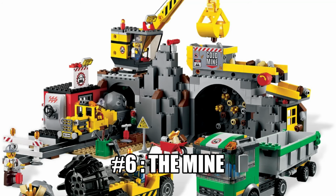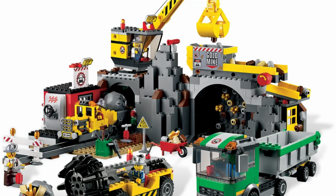At number 6, we have the Mine set from the 2012 wave of Lego City Mine sets. This was the flagship set of the wave, and oh god, what a set. Still one of my biggest parts-wise, but it's a set that has a lot packed into it, like all these 16 by 16, 8 by 16 plates that build up the base of this huge mountainous build, but it has so much in it.